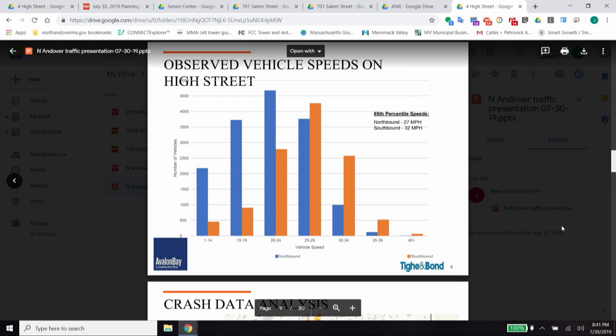So each of these bars represents a range of speed. This is 1 through 14 miles per hour, 15 through 19, 20 to 24 miles per hour, 25 to 29, 30 to 34, and so on and so forth. And over the entire course of our count, the entire 6 days, we've captured the speed of every vehicle that traveled on High Street, for example, over that section of road for the entire 6 days. And this represents the thousands of cars over the course of 6 days and the range of speeds that those vehicles traveled at.